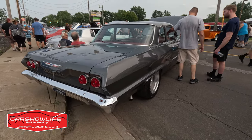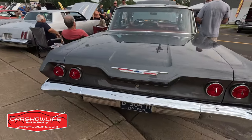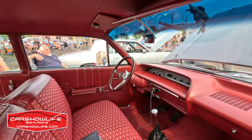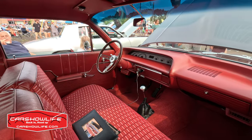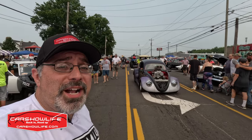This 63 Chevy caught my eye because of its insanely gorgeous dark gray paint job. But then I saw the tail panel, only two taillights on each side. Turns out it's no Impala, it's a Bel Air. Check out that upholstery. It looks like it was back in the day, but with some modern upgrades. Front engine Volkswagen Beetles. There were more than a few here at Octane Nights.